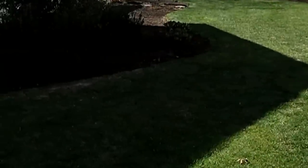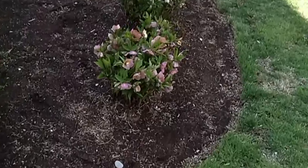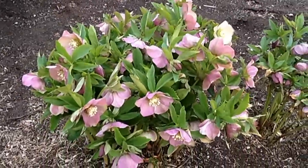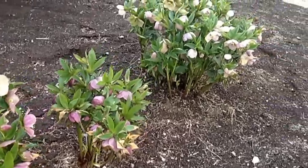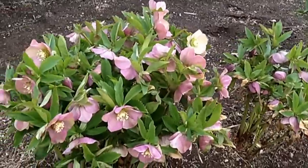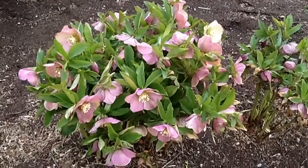And then moving around to the back of the house, here we have a plant called Lenten Rose. It is April 2nd, folks, and this is a Lenten Rose in full bloom, and it's been in bloom for a couple weeks now. So that's a good idea of what you can do to extend your landscape bloom and keep things interesting. Lenten Rose, I can't say enough about this plant. It's a very bulletproof plant. I've had no problems whatsoever with insects or pests. Very reliable performer.